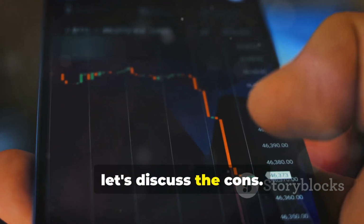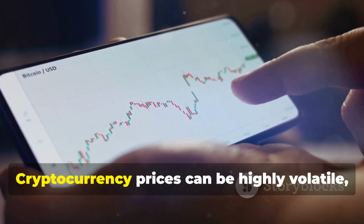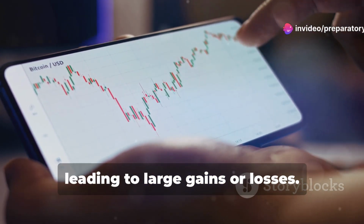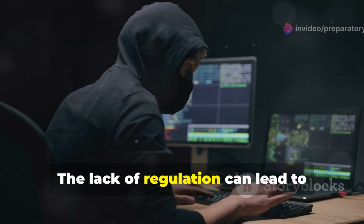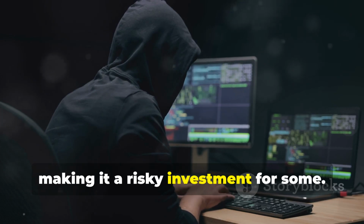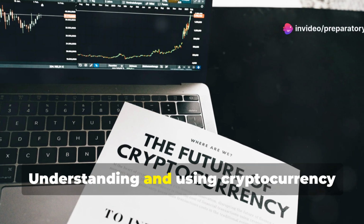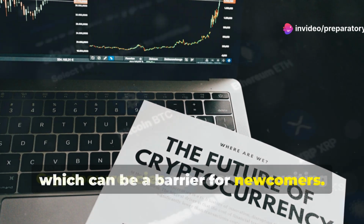Now let's discuss the cons. One major downside is volatility. Cryptocurrency prices can be highly volatile, leading to large gains or losses. There's also the issue of regulation. The lack of regulation can lead to security issues and fraud, making it a risky investment for some. Lastly, complexity. Understanding and using cryptocurrency requires learning, which can be a barrier for newcomers.